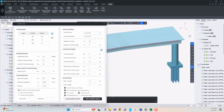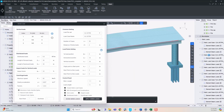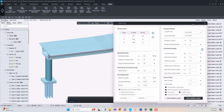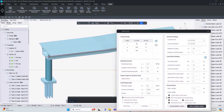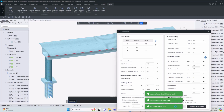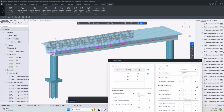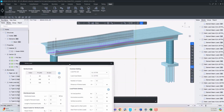And now if you go to check the work menu, here you can see all the static loads have been defined and the details have been provided. Once it is done, to check how your load is running across the bridge, you can click on the show series load. So it will show you the point of application and also the intensity of these loads.